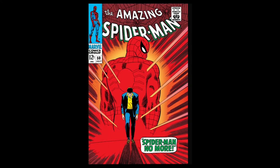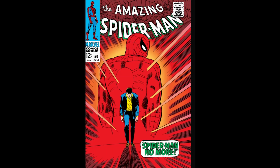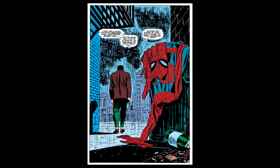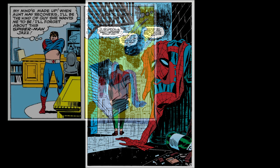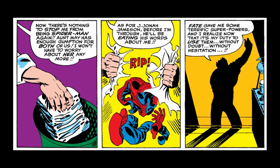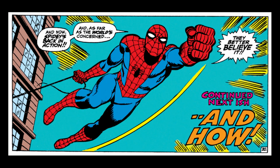Amazing Spider-Man number 50 is better known for its iconic cover, but this issue also has a classic full-page panel showing Peter Parker tossing his Spider-Man costume into a garbage can, disillusioned with the burdens of being a hero. It's not the first time he's had this identity crisis, and he went through this earlier in issue number 18, but it's certainly not as dramatic as illustrated in this one panel.